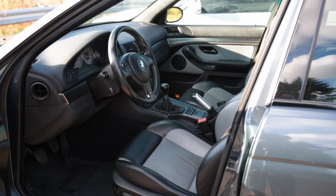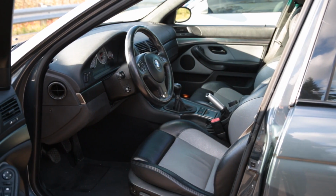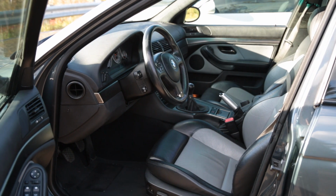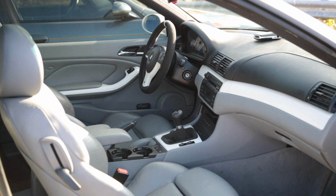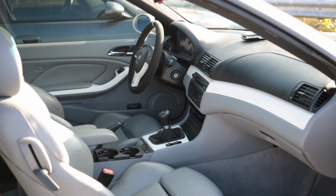Interior-wise, the M5 feels a step above the M3. However, in the specific case of the M3 we're reviewing today, the interior is very well done, with powder-coated alpine white trim to match the exterior, but that's not stock. If you're concerned about interior wear, you should take a look at the M5s.